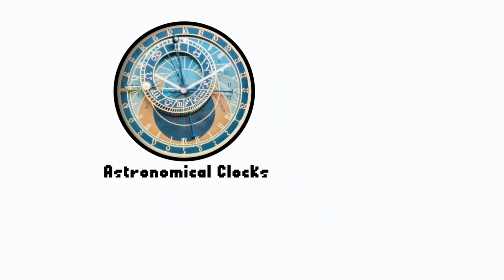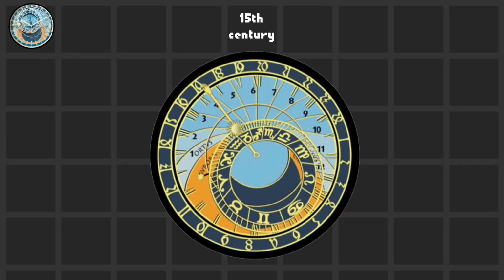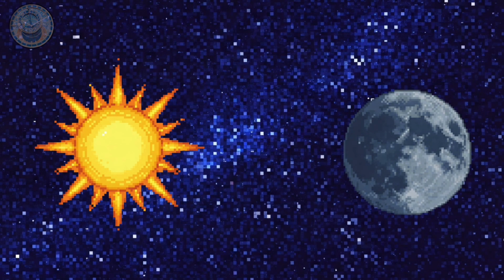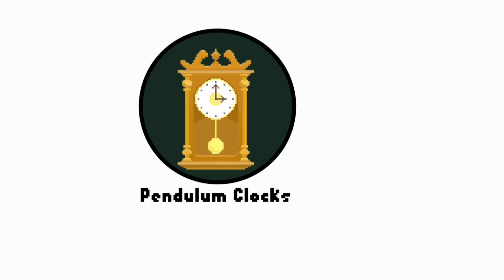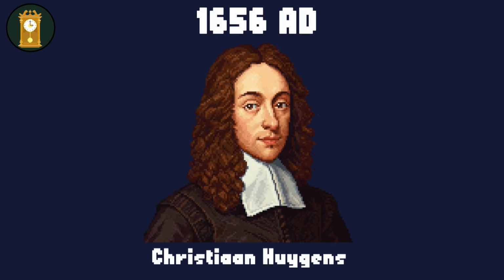Astronomical clocks. By the 15th century, astronomical clocks combined timekeeping with celestial data, showing the positions of the sun, moon, and stars. Pendulum clocks. In 1656, Christiaan Huygens invented the pendulum clock, marking a huge leap in precision timekeeping.